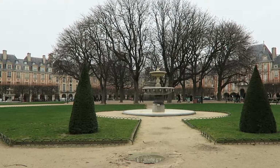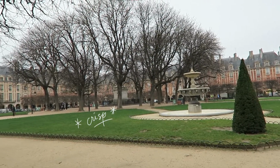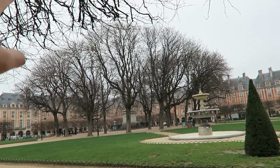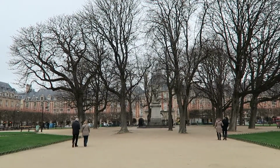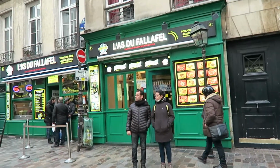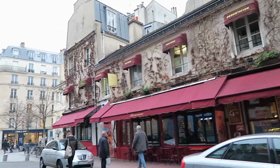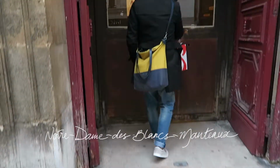So it's just really nice to just hang around this garden and just enjoy the crisp air. It's like many small little branches that form up to one big huge tree. I think this is my favorite square so far. Small and compact, but yet very pretty. This is a nice little shopping street. So this is apparently the very popular falafel. Lots of people come here to try it. So we're going into another church again.